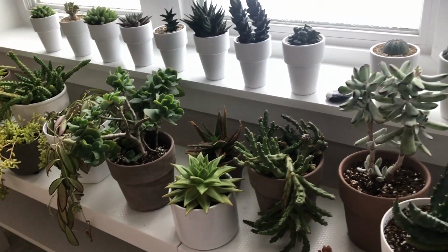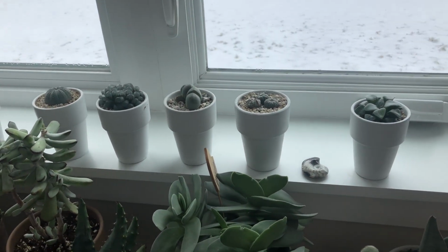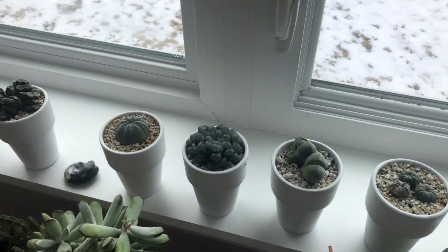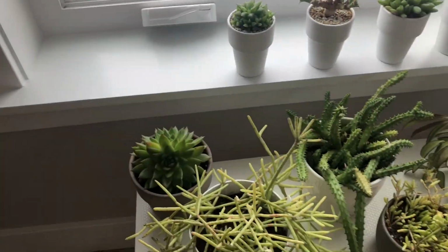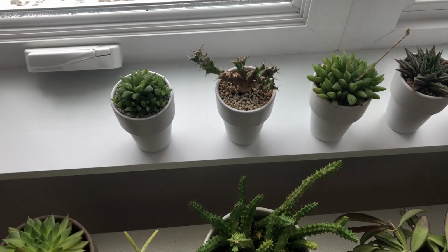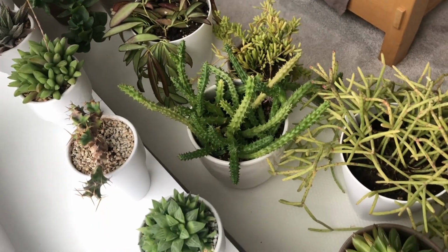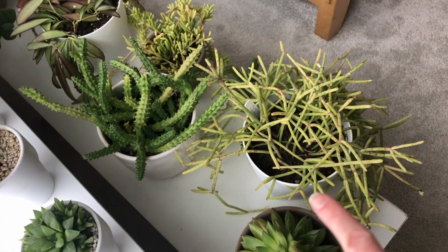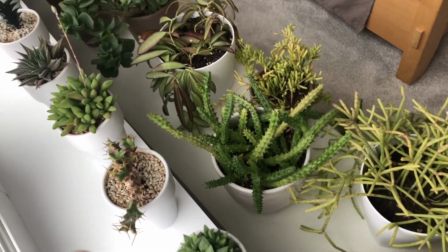And then by the window are Haworthias and a few other varieties that I'm going to show you right now. And I'm thinking to repot one of them, kind of going with these colors. I have similar color Haworthias. I'm trying to show you maybe from this side. So you can see this is like a paler green color. So these Haworthias are similar color.